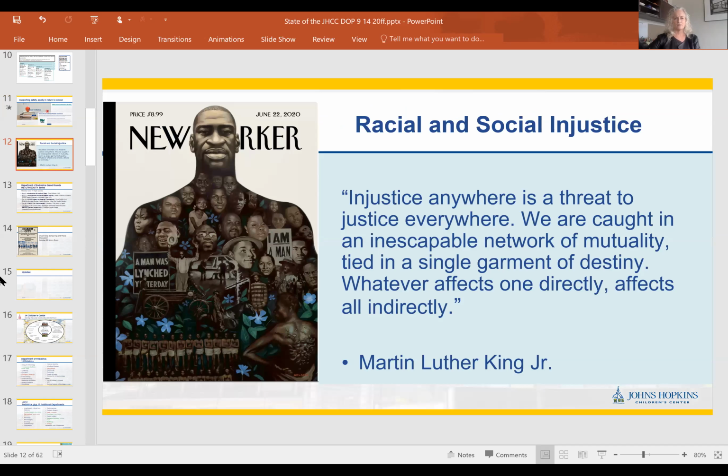So on top of the COVID epidemic, the racial and social injustice pandemic has been incredibly disturbing. I think it's not new news that we are an unjust culture, but with the killing of George Floyd, it really helped us to start again to think, where have we gone wrong? What do we need to do? What is the work necessary to make this a better place, a more just place?